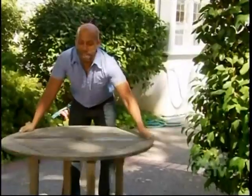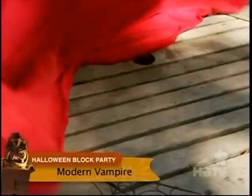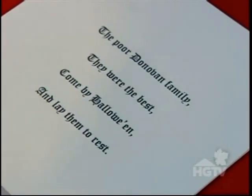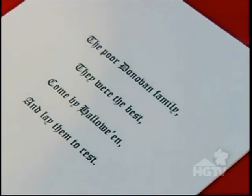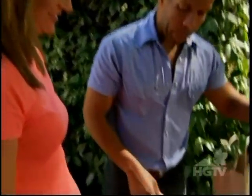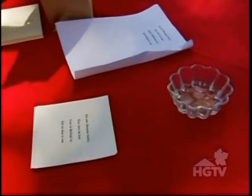Miss Brandy, I think it's time we start on the invitations, all right? I sort of wrote a little poem. The poor Donovan family, they were the best. Come by Halloween and lay them to rest. Super easy, stock card I just bought at the card store. Run it through my standard printer. Great. Now we're gonna make it fancy.